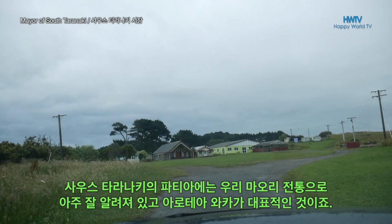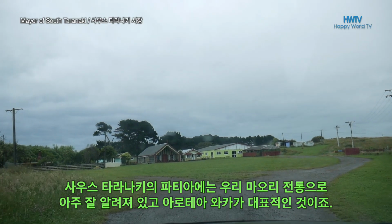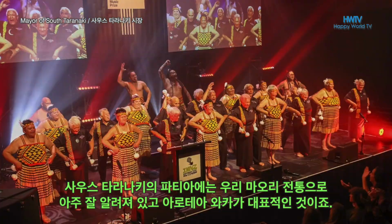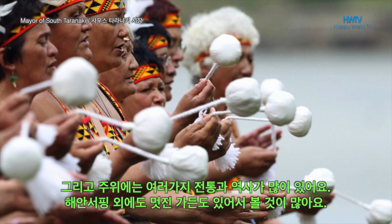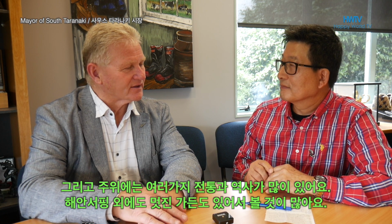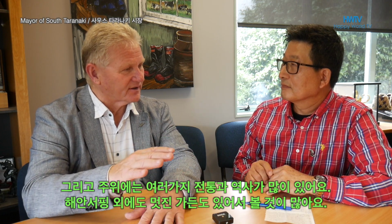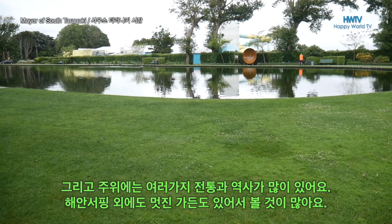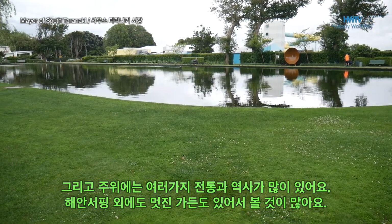Our Maori tradition is very well known in Pātea, which is in the southern part of our South Taranaki district. There is Aotea Waka, which is the model of it there. And there is a lot of tradition and history around that as well. And I mean, we're known for that surfing around the coast, for the gardens. There is just so much that happens here. It is a wonderful area.